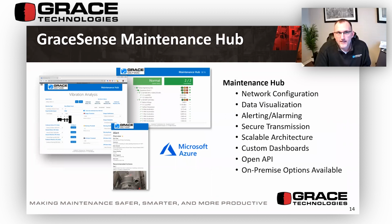Our maintenance hub is our network configurable software package. It has data visualizations. You can set up alarming and alerting. So if a customer hits a certain temperature or a certain vibration or certain alarms, you could send via text messaging to a maintenance person or engineer, or emails, secure transmission. The architecture is scalable. We can create custom dashboards for customers, and it's an open API protocol. And there's also on-premise options available.